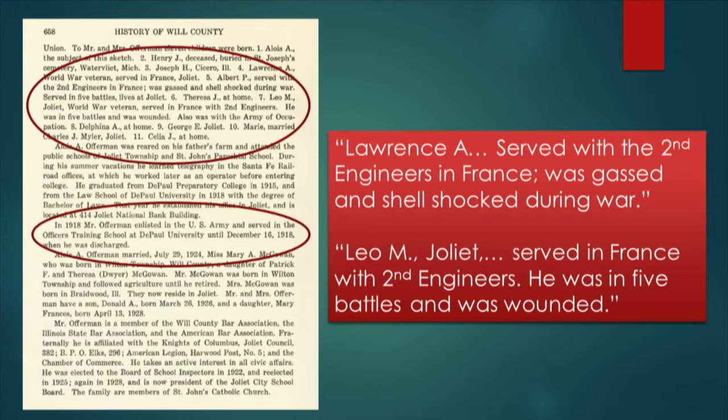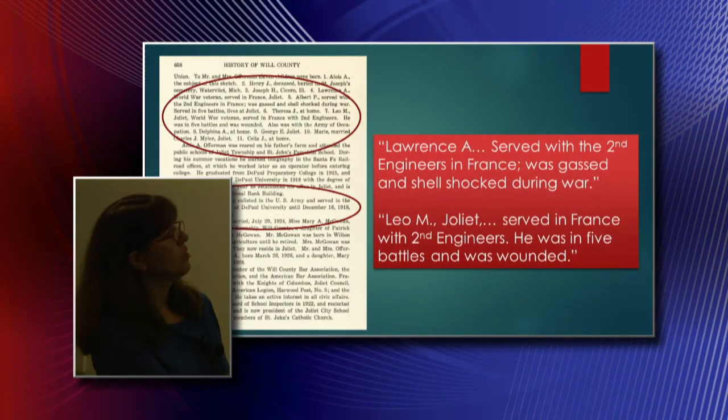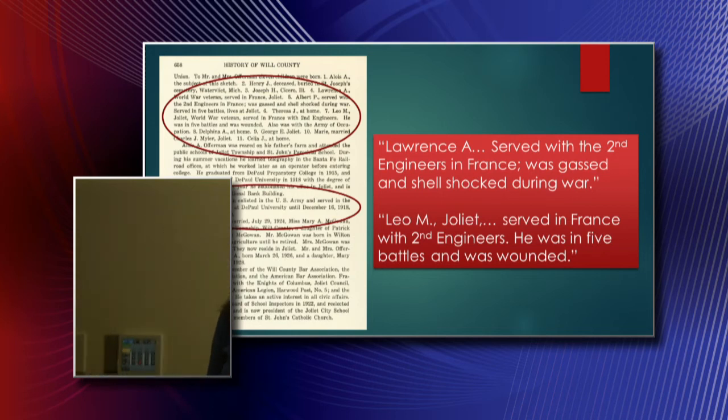I like to use the Offermans as an example because I work with an Offerman, and because they had 3 boys who all went to war. In this county history, they tell you what happened to all 3 of them. Albert served with the 2nd Engineers, he was gassed and shell-shocked during the war, and he served in 5 battles. His other brother also served in the war. And then the last brother was in officer training school at DePaul, so he never actually saw action, but he was enlisted, and he was getting trained in order to go to the front as well.